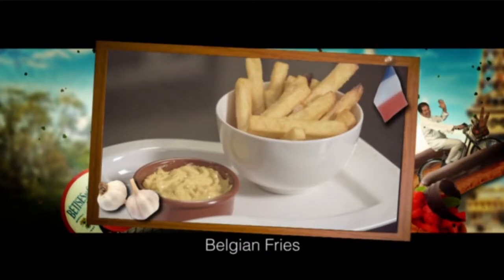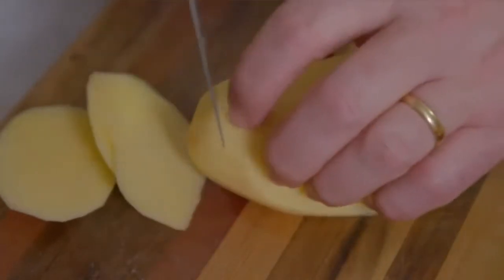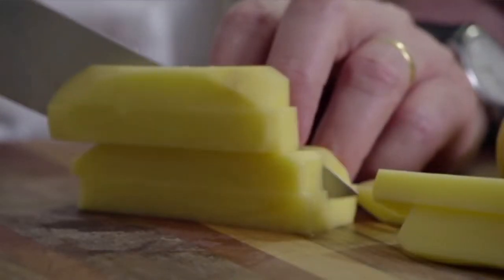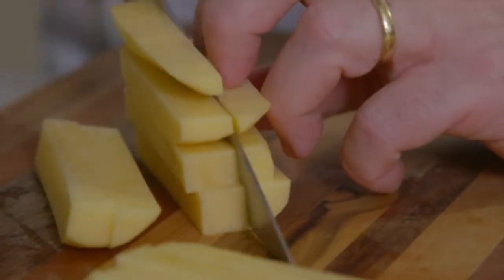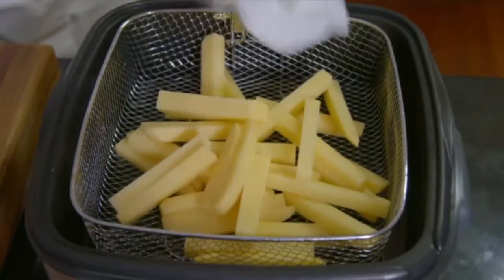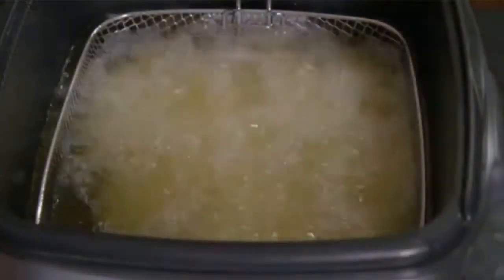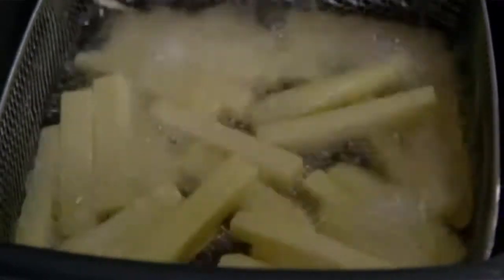Belgium is famous for making great French fries. First, I trim some large peeled potatoes to obtain straight edges. Then, I cut the potatoes into long 1 centimeter thick slices and into 1 centimeter sticks. Next, I very carefully drop the dried chips in hot oil at 150 degrees and cook for about 5 minutes. At this stage, the fries are almost cooked, but still pale in color.